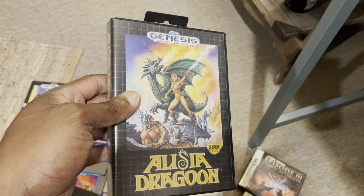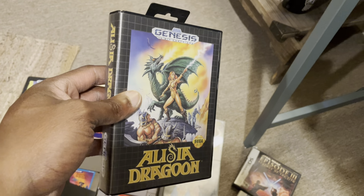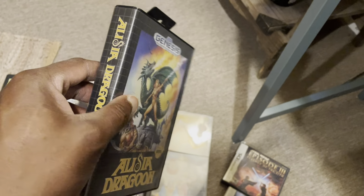So this is Alisia Dragoon. I paid 85 for this. No, I paid 80 for this. This one goes for around 100 to 105. I've seen this one go to 110.